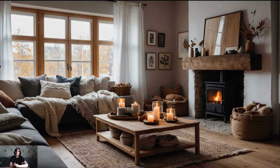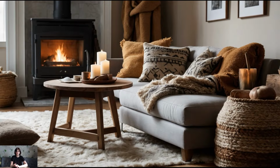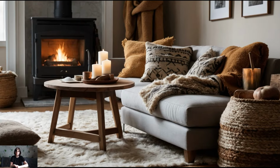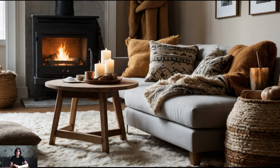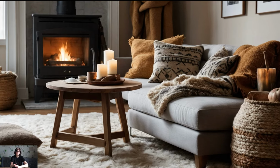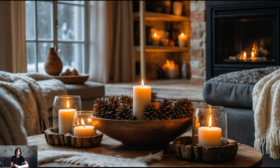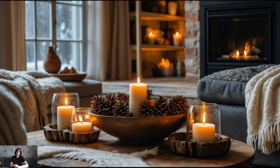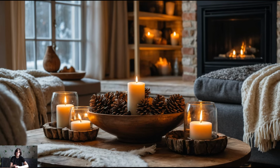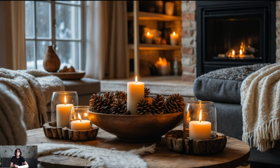This autumn, let's embrace Hygge to create a home that's not just a living space, but a sanctuary where you can unwind, recharge, and truly savor the beauty of the season. Whether it's curling up by a roaring fire with a plush blanket or layering soft, earthy textures, your home can become the ultimate embodiment of fall's serene charm.